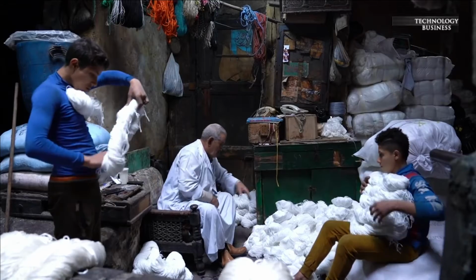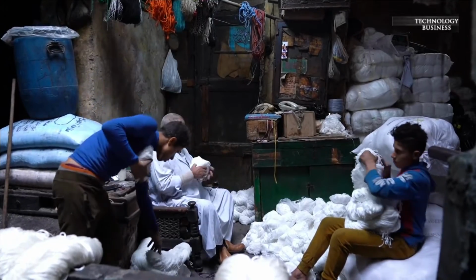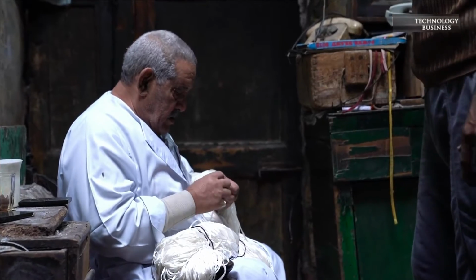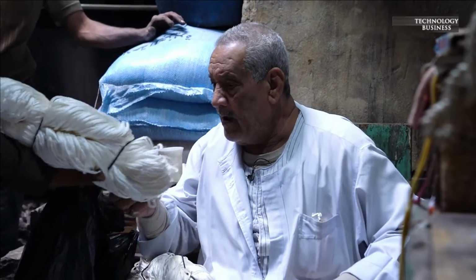Salama has tried out a handful of professions, and he even served in the military for 9 years before settling on dyeing. Now he's been running the dye house for 45 years.